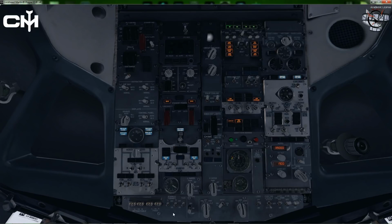And I probably could have done this off screen just so that we don't sit here and stare at it. So what I'm going to do is edit out this little bit here where it's spinning up, and then we'll come back once the APU is up and running.